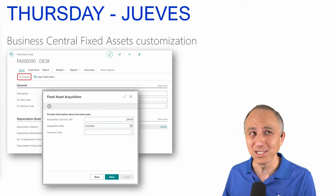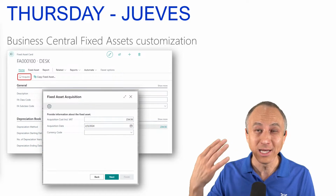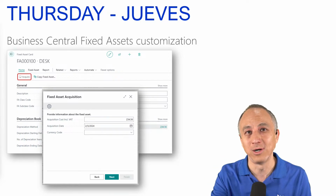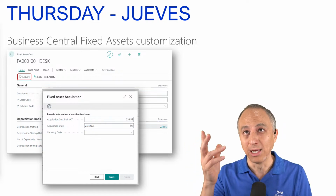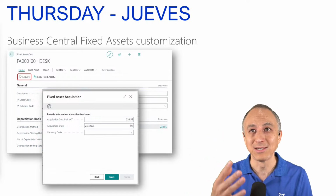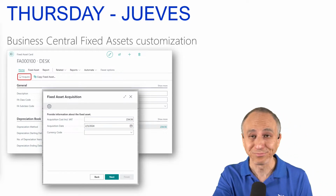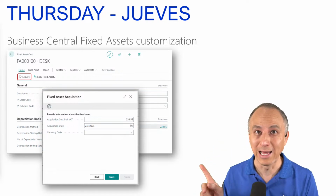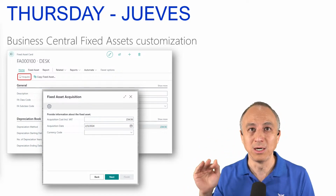So, why is this confusing? I find it confusing because, as far as I can tell, you will not find acquisition cost or acquisition date fields anywhere else in the Business Central fixed asset module or anywhere else. As far as I could tell, this creates a fixed asset journal that then posts, and that is what records the FA posting date, aka acquisition date, and acquisition cost, which is the amount of that FA journal.